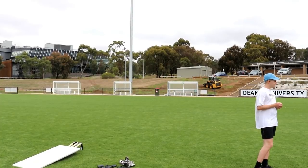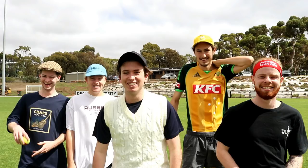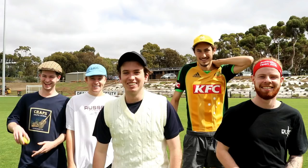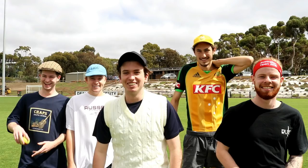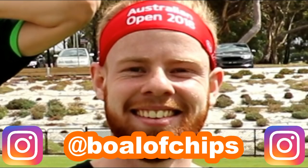Now, the people playing today, Jordan the Sticky Mitts Parker there on the far left. Just behind Caden's right shoulder is Jake the Weapon Wastel. In the middle is Caden Wombat Gully Plant Farm MacDonald. Yes, he's just a hairy little wombat-looking man, and he's not the greatest of catches, but we'll see how he goes today. Behind him is Liam, the lengthy-legged tall guy Van Gemst, who's 6'8", and if you didn't know it, he'll tell you about it. And then to the far right is a fan favourite, Mitchell Bowl of Chips.